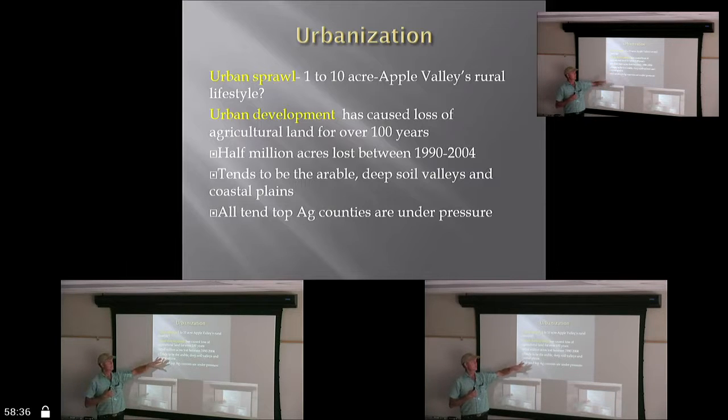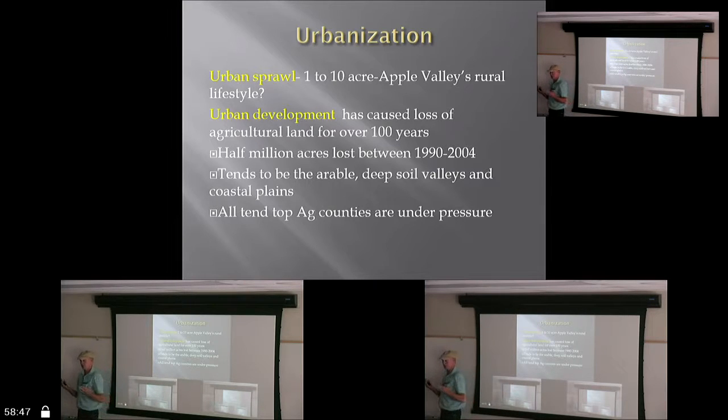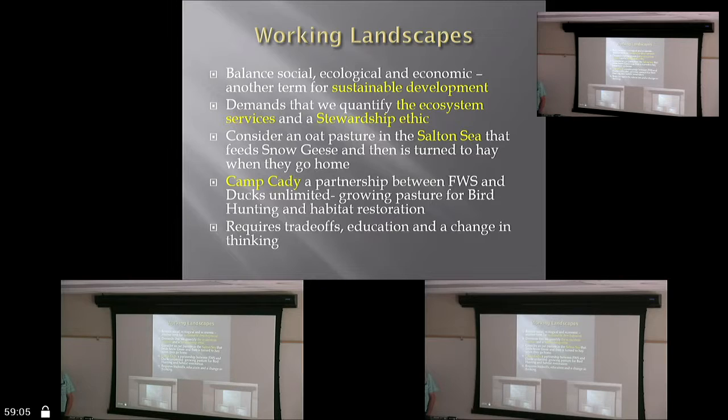It's been developed. It's really prime land, it's arable, it's flat, and it's in places that people want to live. I have no idea why somebody wants to live in Fresno, because if you think living in Apple Valley or Victorville is tough with the weather, you should try Fresno. It's smog and it's nasty and it's hot. And it's just terrible, but they do. So California is cool, that's for sure. So working landscapes, we need to think, if we're gonna have a working landscape, we'll have people living on it, we'll be doing agriculture, we'll be doing environmental stuff, we'll be doing open space, and it comes down to sustainability.